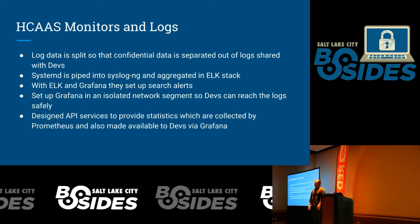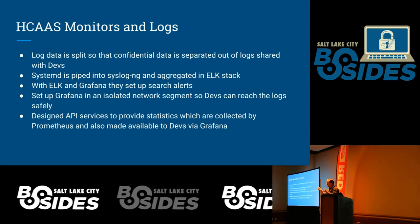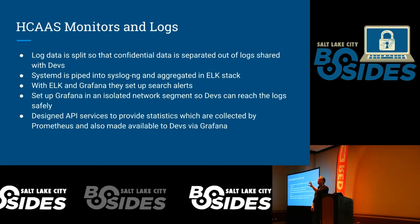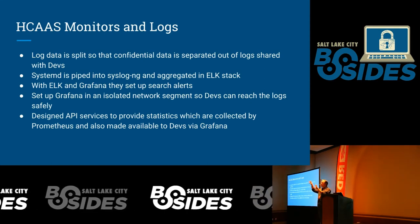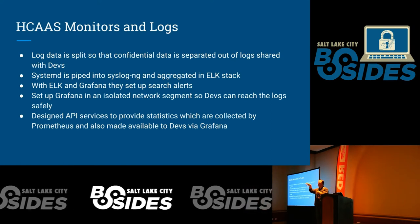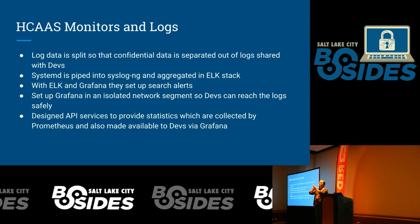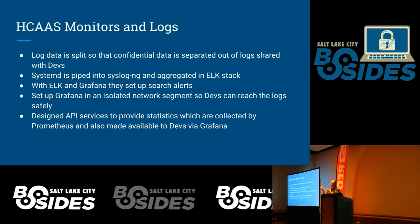They also set it up in an isolated network segment, because the nice thing about using something like Grafana as a front end is they can have all the logging happen in a network segment that ops has access to and is secure, and then they can have a separate network segment for the stuff that they share with the devs. The devs can see Grafana and get access to the logs they're interested in, but they can't get access to ELK on the back end without figuring out a way to break out of the network segment you've put them in.